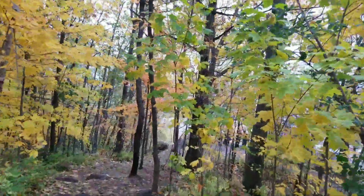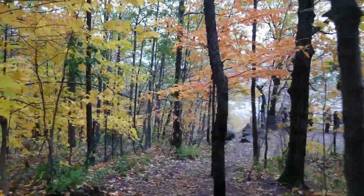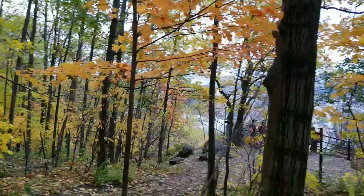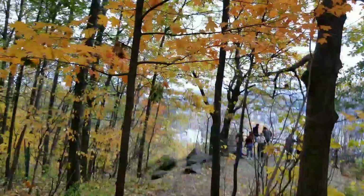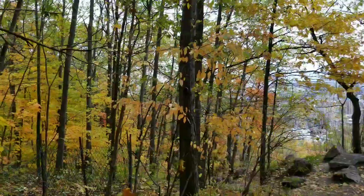Alright, so there's one more trail. I have no idea where I'm going because everything is written in French, but I'm just following people wherever they're going, so it must lead somewhere. So anyways, I think this is another lookout, and the entire Montreal is going under construction for some reason, so even the trails are under construction, so we have to take a detour.